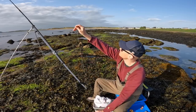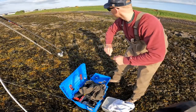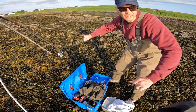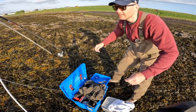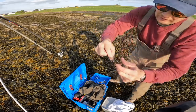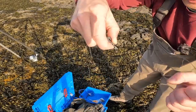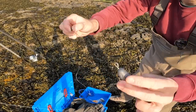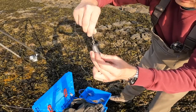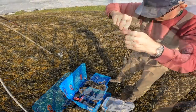Rig-wise, usual pulley. I like to use a longer pulley, I've said on previous videos, so I've got more thicker mono in the water against the rocks and the kelp rather than braid, which is a lot more prone to getting nicked and snapping. Little rotten, I like to get my pliers and just close the gap a little bit. I like to tie the knot to the side of the sinker. Why do I do that? So it just sits nicely and there's no knots in the way of anything.